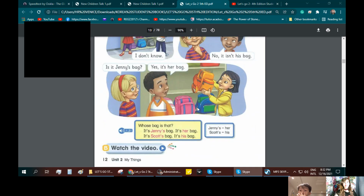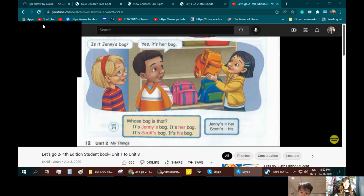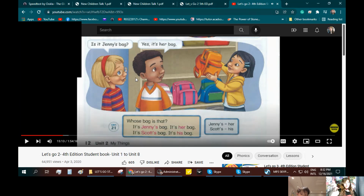Let's scroll up and listen carefully. Next. Is it Jenny's bag? Is Jenny's bag? Yes, it's her bag. It's her bag. Yes, it's her bag.